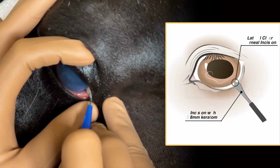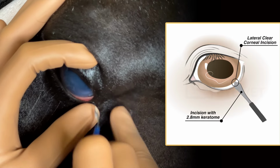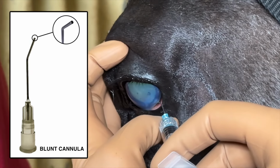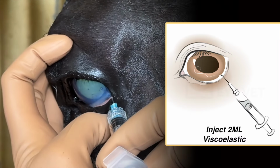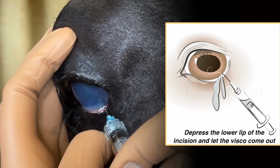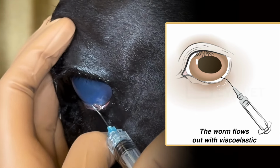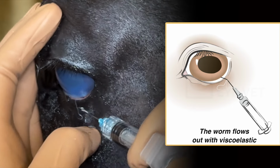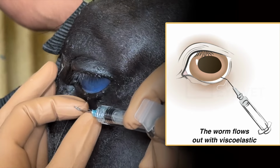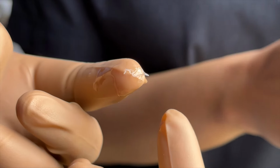Made a cut in the anterior chamber. Just going to inject some visco. This is a blunt needle. So the worm is coming out. It's coming out. Okay. And we are done. So that's the one.